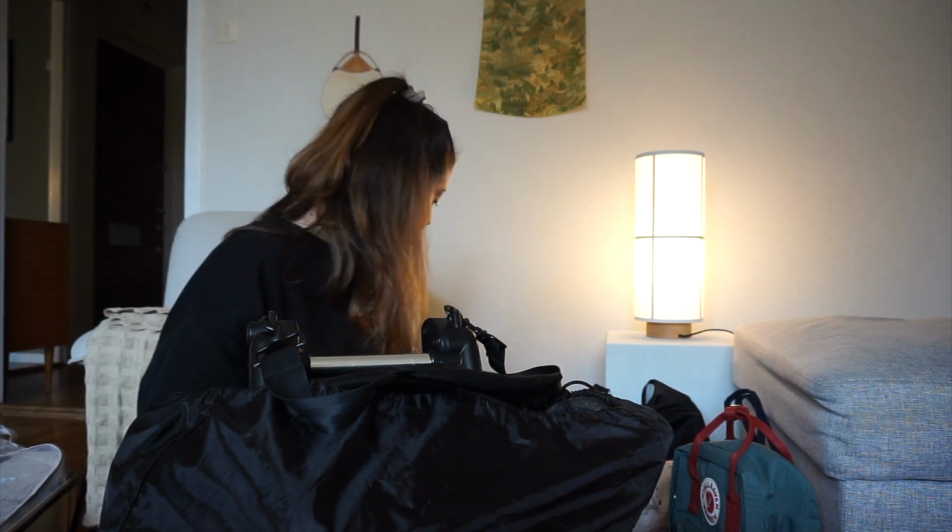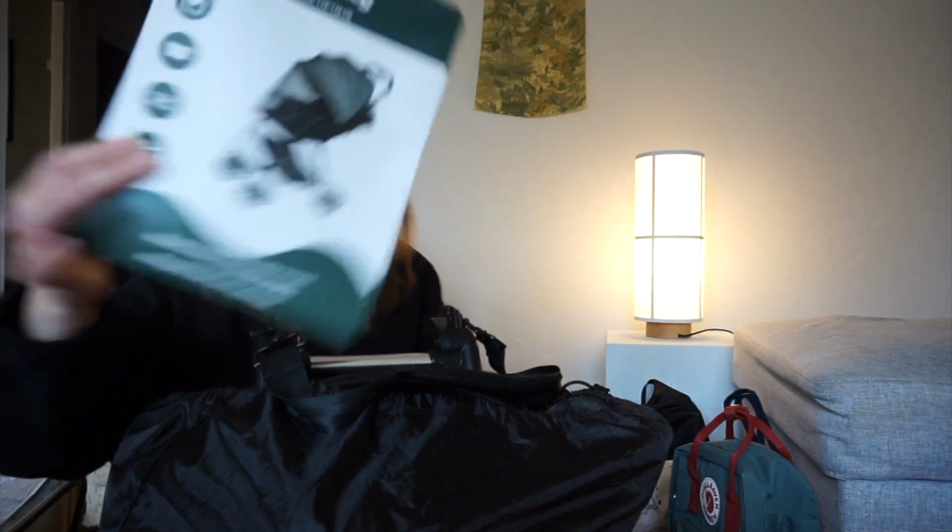So this is the only stroller that is actually officially recognized as hand luggage. So it fits above the seat in the plane. And so this is gonna be our go-to for cities and being at the airports or things like that. So really good that it doesn't take any space. We also have a rain cover for that, of course, and we have a mosquito cover.